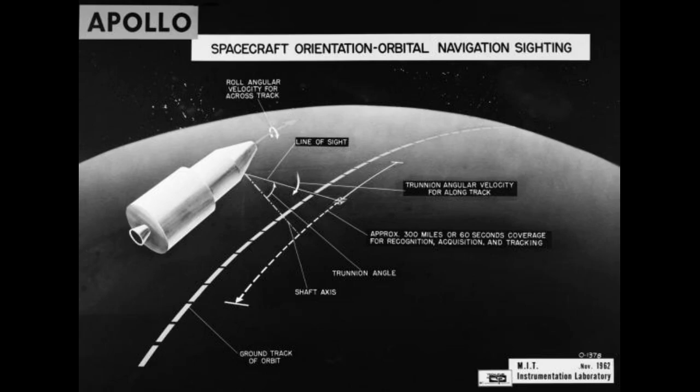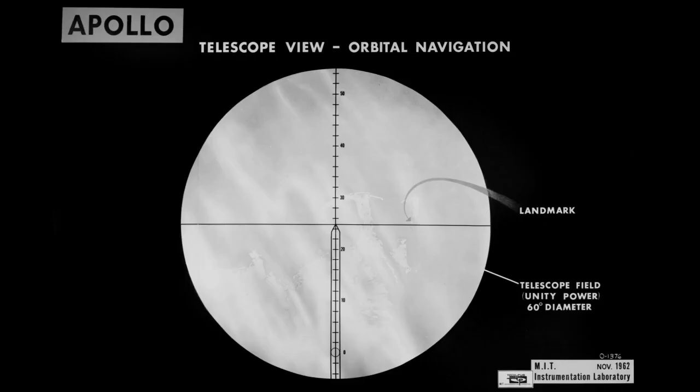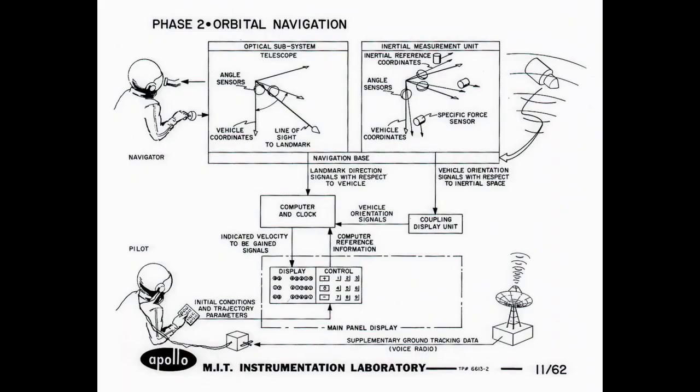The astronauts then had to choose a landmark and send a landmark code to the computer, similar to the star chart we saw previously. Then the optic shaft and trunnion angle had to be driven to the required angles. After that, the astronauts centered the landmark in the telescope and pressed the mark button to send the angles to the computer. About 3 equally spaced marks are taken on each target.